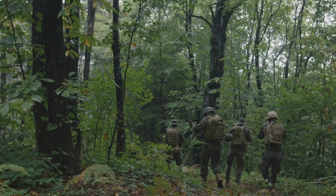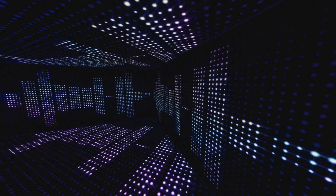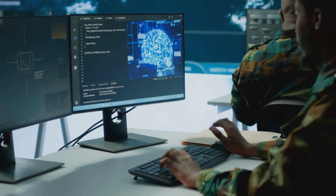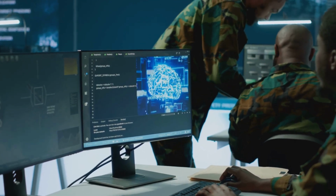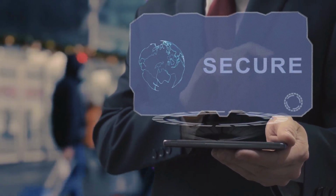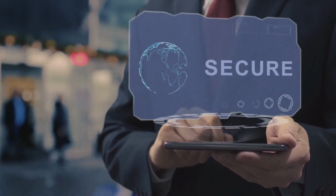Whether it's helping soldiers blend into their environment, offering patients privacy in public, or allowing creatives to play with space and perception, this technology is reshaping what it means to be seen. And with AI stepping in to make it dynamic and intelligent, invisibility is no longer just a fantasy. It's fast becoming a tool that can serve security, design, accessibility, and personal freedom in ways we're only beginning to imagine.